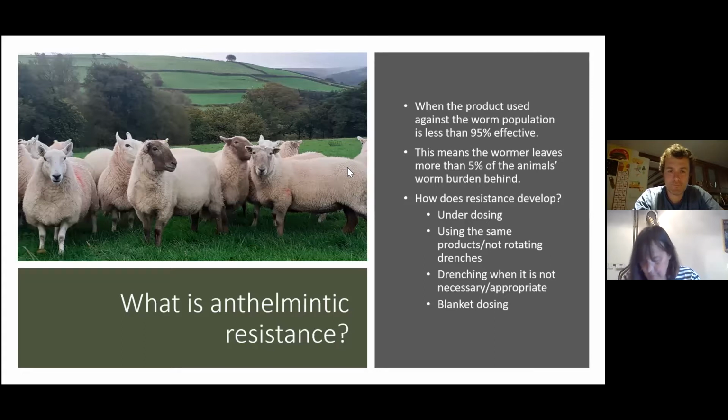So how does resistance develop? There are some key areas that are usually responsible for resistance building up. Underdosing, for example, if you've got a gang of lambs and you are just dosing them for the average group weight, so perhaps you're taking the average of what a group of 50 lambs weighs and dosing them for that, you are going to be missing the top end of that group of lambs, and basically they are going to be getting an underdose. The reason why this is a problem, from a worm's point of view, is that you're giving them enough dose to knock them off their feet, but you're not giving them enough dose to actually take them out completely. So if anything, you're almost training them to come back stronger.